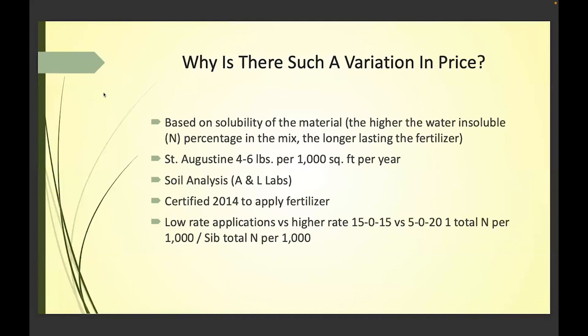Kind of guaranteed analysis label that went into law right around 2014, that you had to have a certification now in order to apply it, which was really, in my opinion, great, because people just thought you got a bag of fertilizer, you put it into a spreader and off you went. But each of those analysis based on the NPK correlates to a setting on the spreader and to the speed at which you should walk in order to spread it, in order to get that correct amount of weight per 1,000 square foot down. So it's not just that simple.